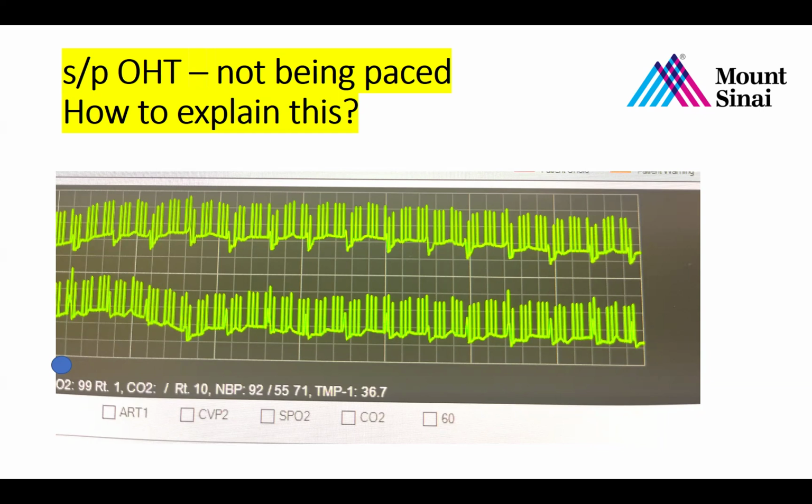It is a lot though. I don't know that I've ever seen it like that many times, but there have been times where I've seen a pacing spike show up on tele review and we know that the patient was not being paced. So it's picking up something, but I'm not sure what. Right. That's exactly right, Molly.